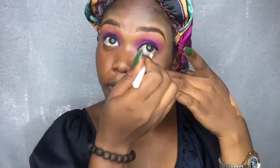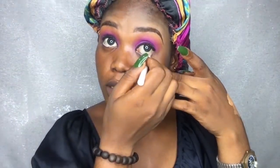This is light, this is heavy, so I'm gonna clean this off. So I clean this off, I'm just going to make it light, very light.